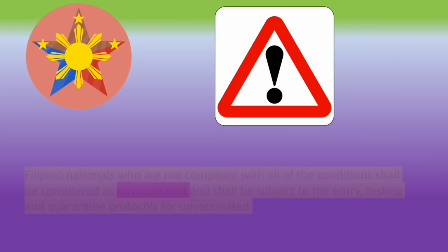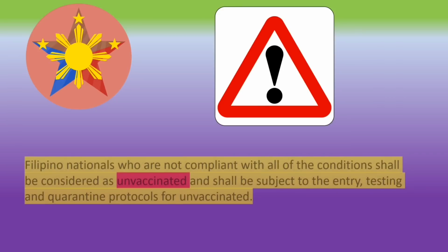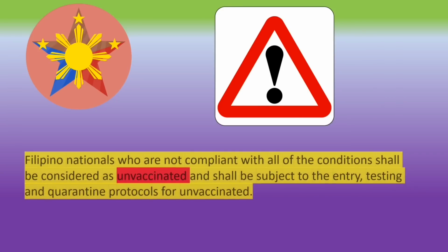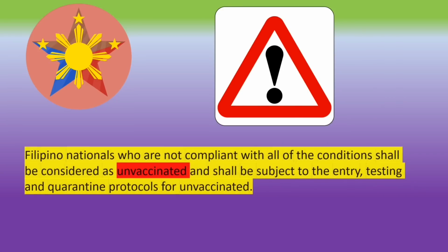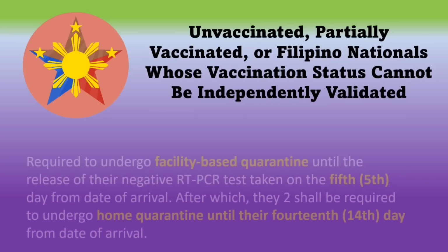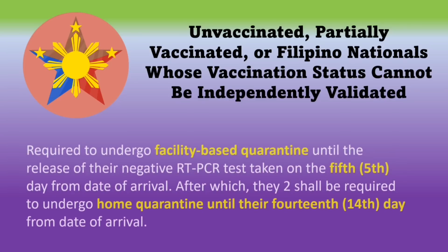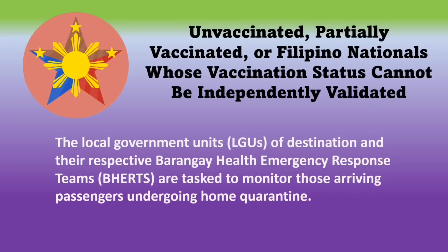For Filipino citizens who are unable to comply with the conditions or requirements, you will be considered as unvaccinated, and you will be subject to the entry, testing, and quarantine protocols for unvaccinated. In addition, you must also undergo facility-based quarantine until the release of your negative RT-PCR test on the 5th day, and you will also be required to home quarantine until the 14th day of your arrival. The local government unit will be tasked to monitor those arriving passengers undergoing home quarantine.